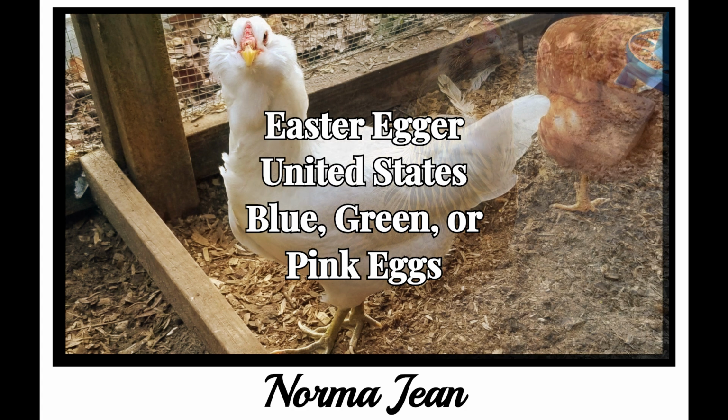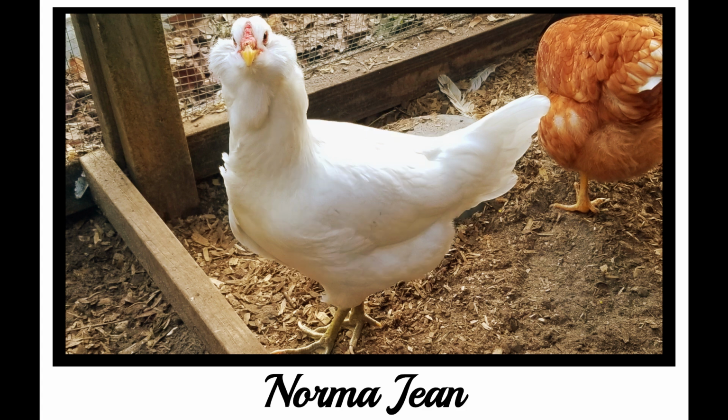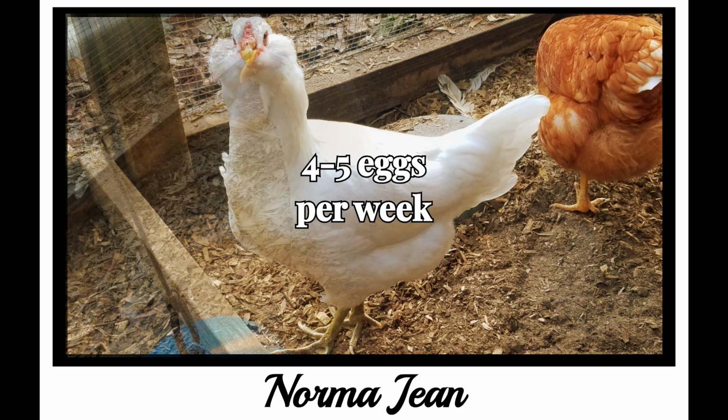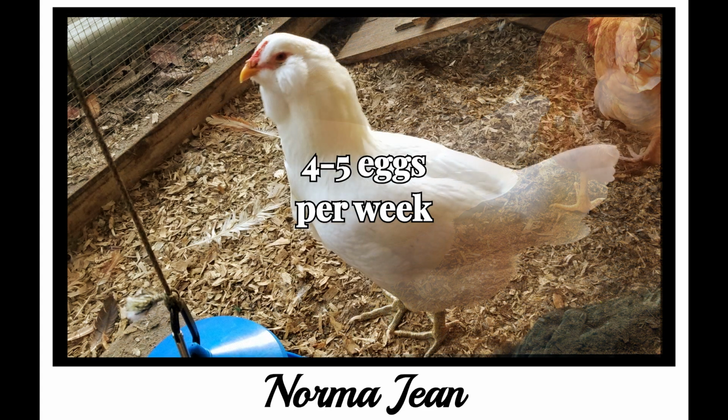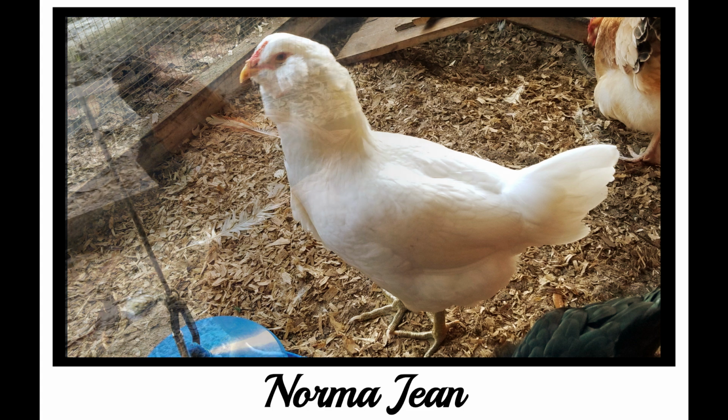They are friendly and curious, making them a favorite among backyard chicken keepers. Both of these girls are extremely friendly and trusting. Easter eggers typically lay 4 to 5 medium to large eggs per week, resulting in approximately 200 to 250 eggs per year. They can go broody but not as frequently as some other breeds. Neither of these girls have ever gone broody.